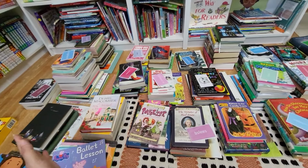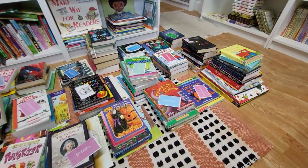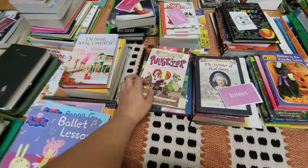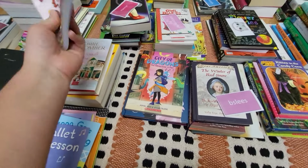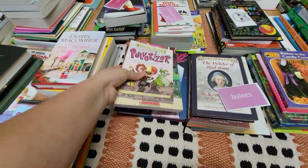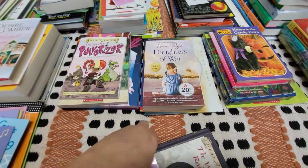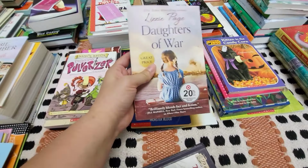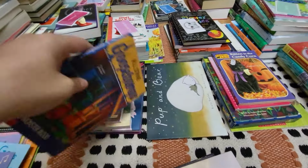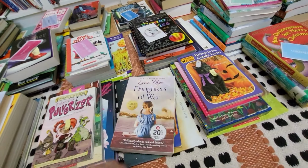Next, let's look at some of these bundles here. I think you can see there's a decent variety, but I want to just go through some of them. Let's just go through what's in front of me. So we have a kids chapter, a graphic novel, and a young adult graphic novel. So that's a fun little bundle. Here we have a Dear America book. We have an adult historical fiction. We have a classic, Goosebumps. And then we have a cute little picture book, The Pup and the Bear. So great little variety in that stack.